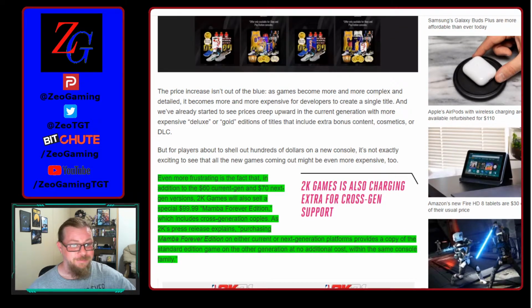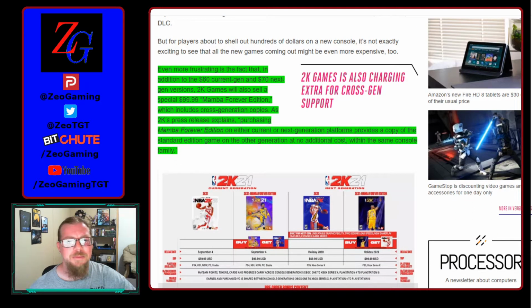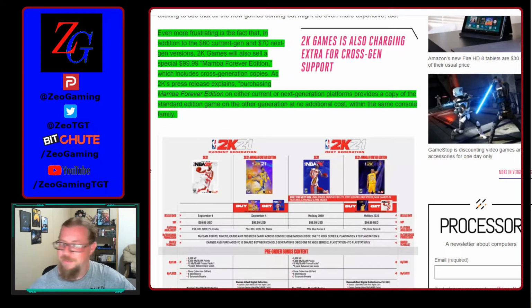But anyway, the game is apparently going to be coming out for $60 on current gen and $70 on the next gen versions. 2K will also sell special $99.99 Mamba Forever editions, which include cross-generation copies. As 2K's press release explains, purchasing Mamba Forever Edition on either current or next-gen platforms provides a copy of the standard edition of the game for the other generation at no additional cost with the same console family.